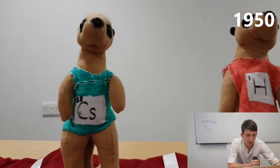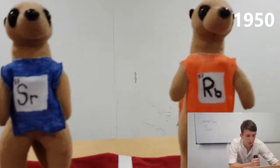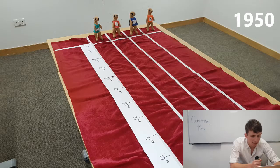And we're ready to go on the start line, and the year is 1950. The crowd are going wild in anticipation. Woo! 3, 2, 1, and we're off! Go, go, go! And it's a slow start by everyone in 1950, moving into 1951.